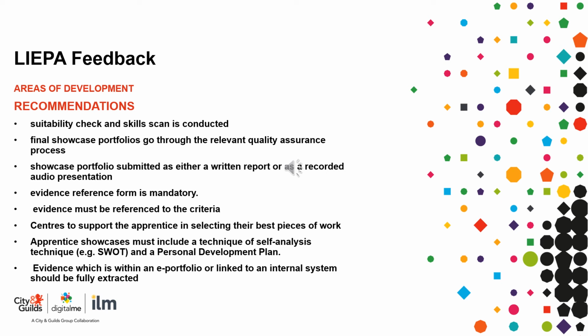The evidence reference form is mandatory, so you've got to fill out the evidence reference form that we provide. It's found in the recording forms pack for centres. Please make sure that that's completed and mapped across to the evidence in the portfolio. And making sure then that the centres support the apprentice in selecting their best pieces of work. It's a holistic approach. We don't want to see lots and lots of pieces of evidence. It's less is more, unless the assessment plan says plural in a particular area.